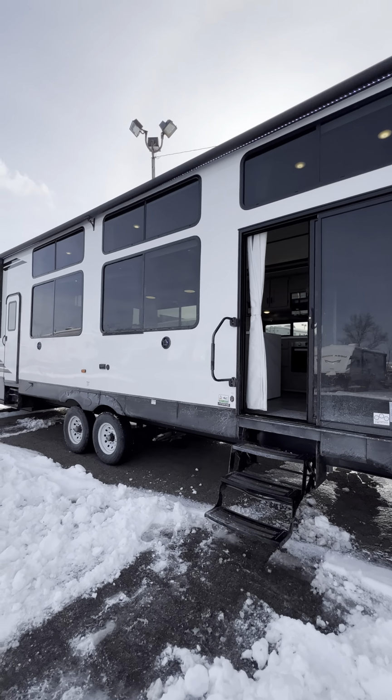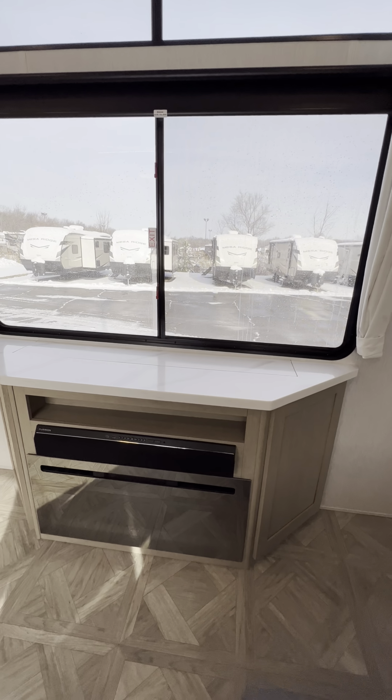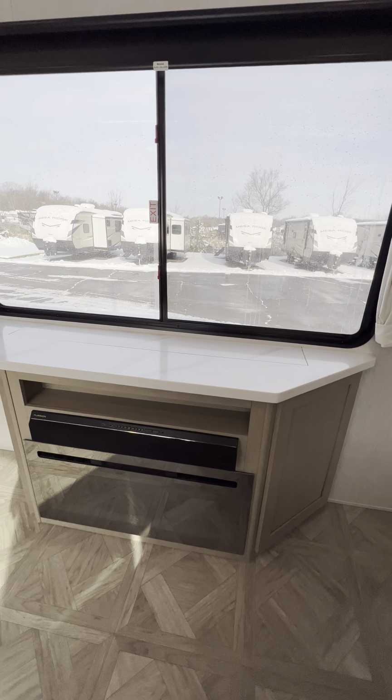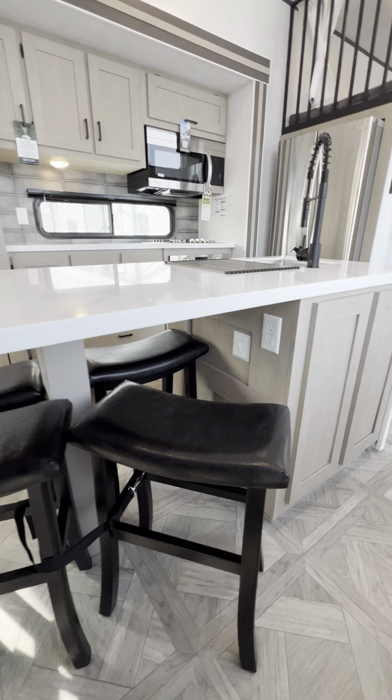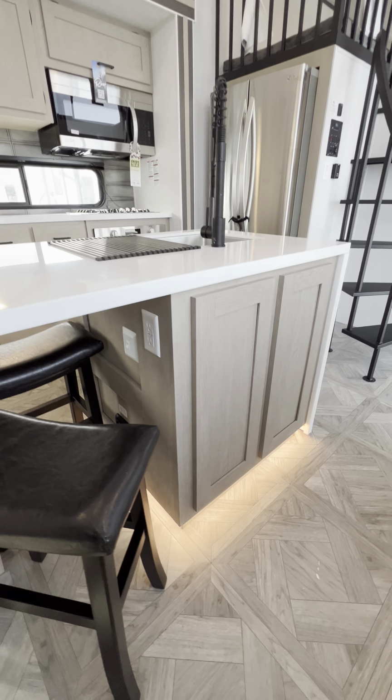Wow, huge sectional couch. TV's electric, it raises up from in there. Fireplace, Bluetooth soundbar. Look at these windows. This is crazy. And that's all on your campsite side. All these bar stools come with it. They're all tied down right now. Oh, I didn't know that was there.